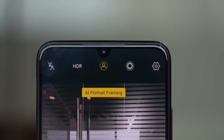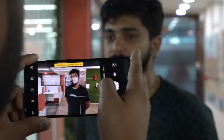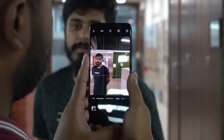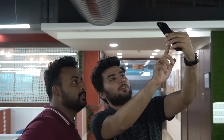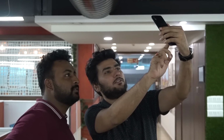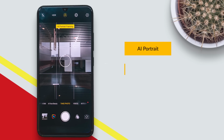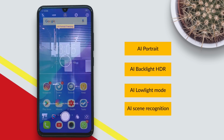One of our favorites is the AI portrait mode. Using this mode, you will be able to frame your subject absolutely perfectly by guiding you to hold the phone in the perfect position so that you get the best portrait shot. This is one of the few AI features that actually really enhances the way you take your pictures. There are other AI modes as well, like AI Backlight HDR, AI Low Light mode, and AI Scene Recognition, all of which will make it easier to take the best shot every time you want to.